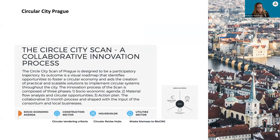This is an example from the city of Prague. The Circular City Prague is a relatively new project, and I wanted to share with you how they started the circular city planning and what were the different steps of that process. I thought it was a really useful example to showcase the very complex journey, but at the same time, the importance of collaboration and coordination between the local government, businesses, technologies, and resources.